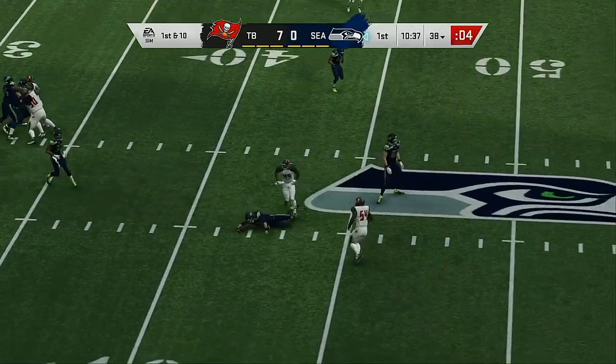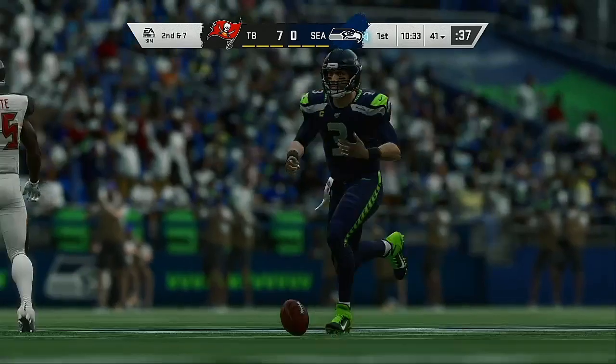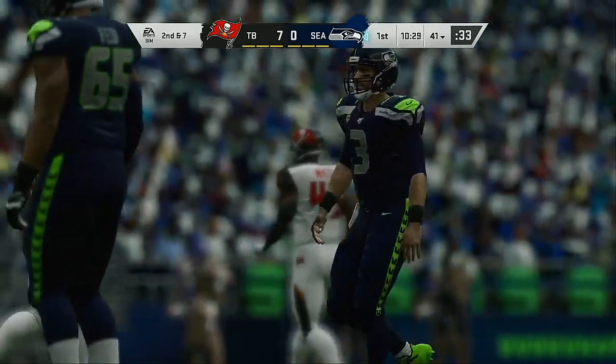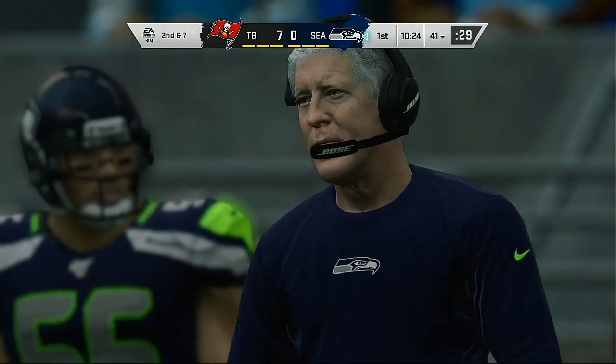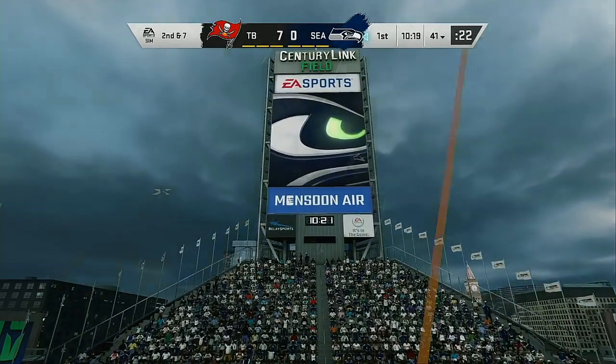To throw is Wilson. They'll roll him out right. He'll get 3 yards on the scramble there at second down. Now, how about that play? He took a possible negative and turned it into positive yardage and slid down to avoid taking a big shot. Excellent job getting down and avoiding the big hit.